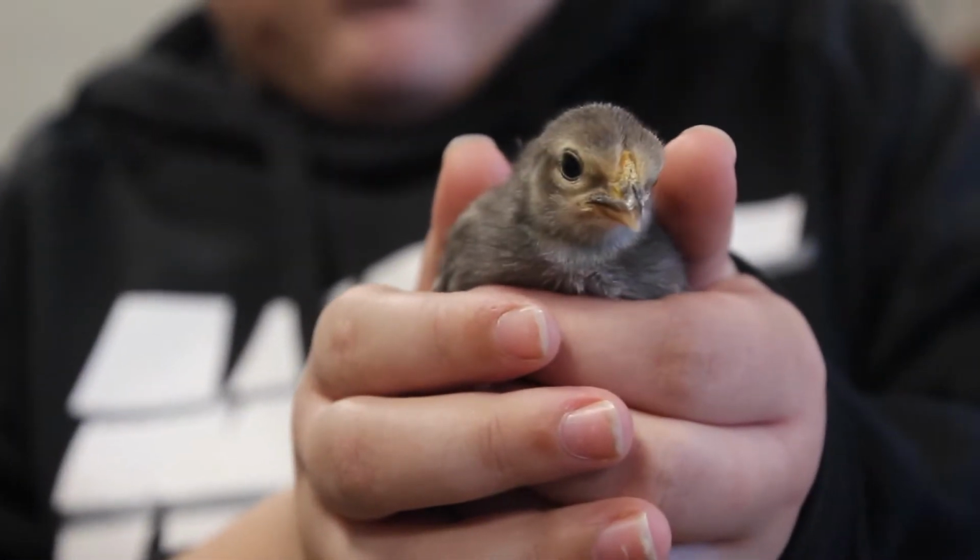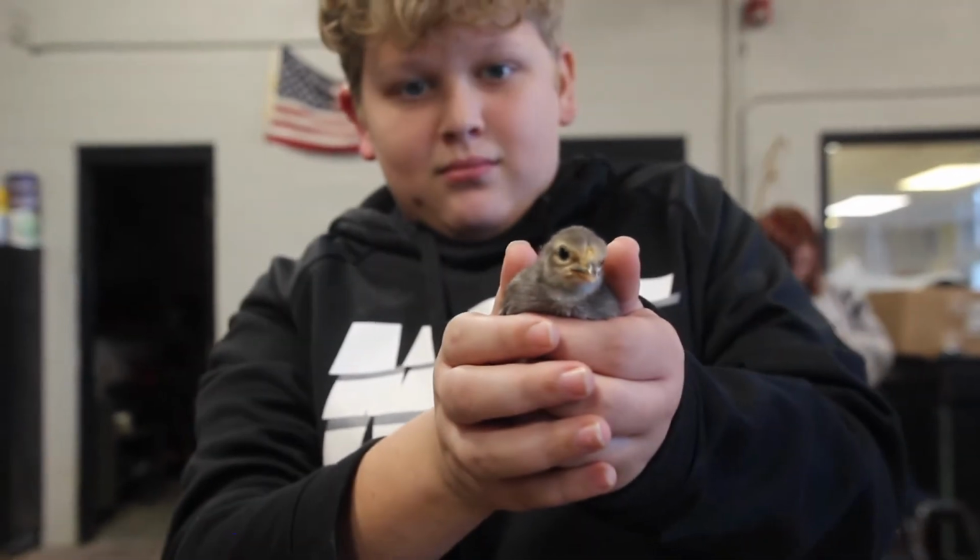Everybody in our class pretty much claimed that they had their own chicken and named their own chickens. So when we candled the eggs, they'd go, that's Egg Burger, McNugget or whatever.